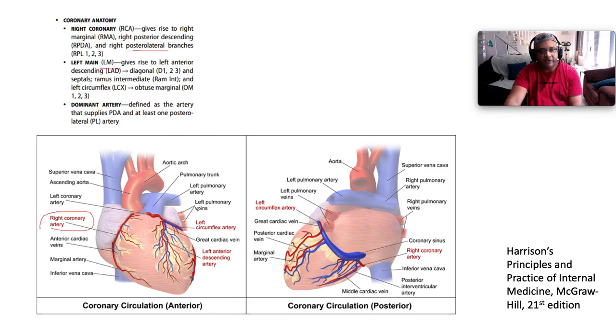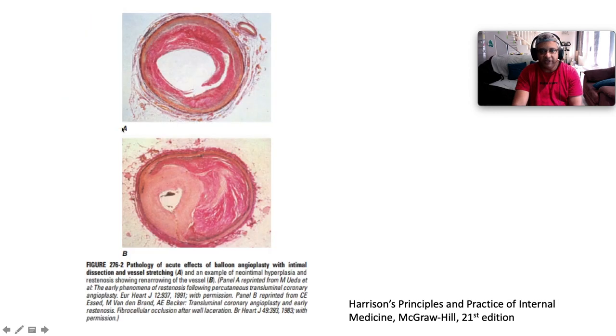The left main coronary artery, as you know, gives rise to the left anterior descending, the big kingpin there. Then we got the left circumflex artery, the ramus intermedius, and the obtuse marginal, right? Sometimes. The dominant artery is defined as the artery that supplies a posterior descending and at least one posterior lateral artery. That's the dominant artery.